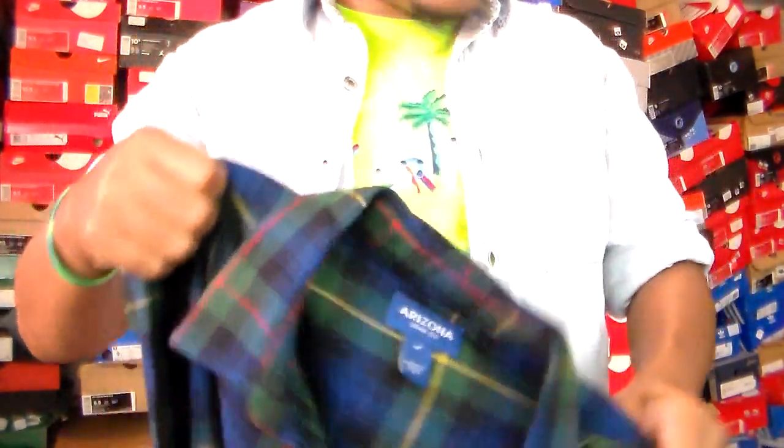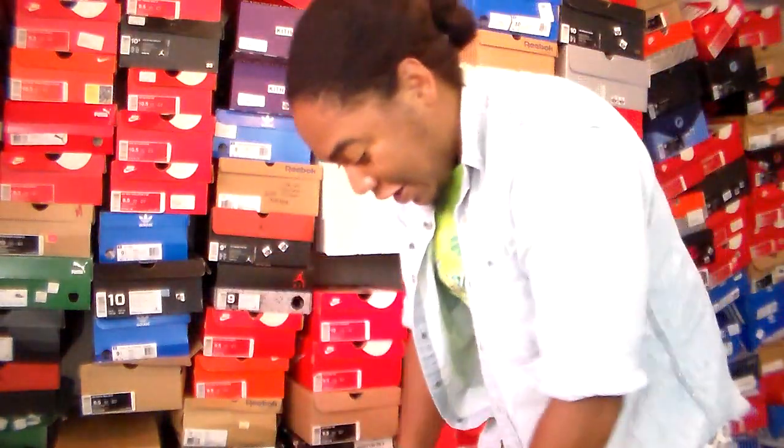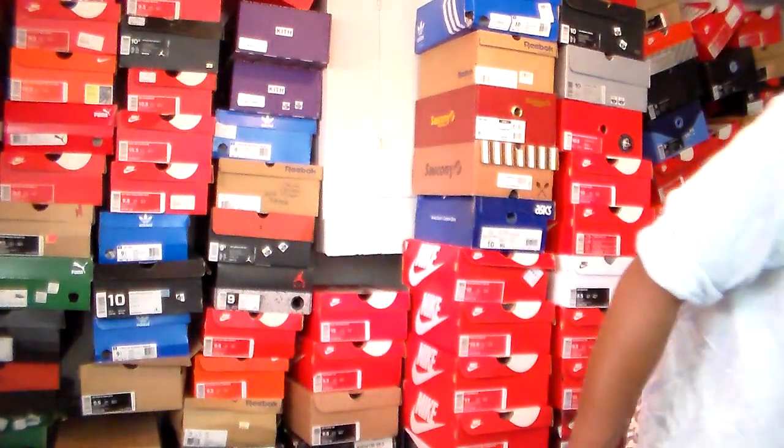I showed it like months ago, but I'm really into that forest green look. And then you also had the traces of red in it. To me, I feel like this is one of my best patterned flannels with the red, using this color scheme. And then maybe my second best is this other one I got from Walmart.